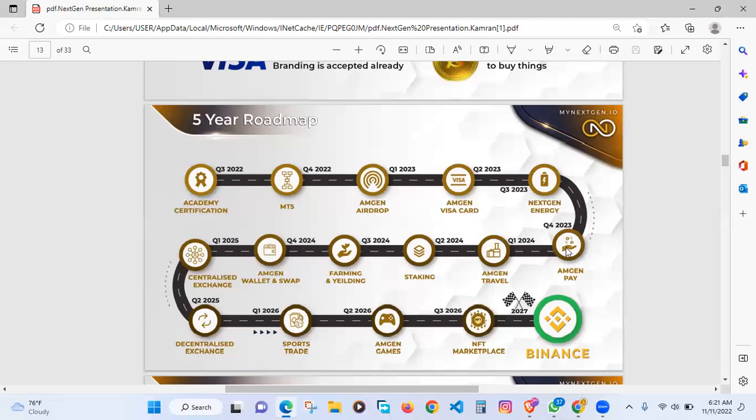We have AMGEN Pay. I'm supposed to have gone this way, but I went this way, so I hope you understand now. AMGEN Pay will enable most of these other things and make them possible. AMGEN Pay precedes AMGEN Travel, and then staking, and then yield farming, the wallet swap, the centralized exchange, the decentralized exchange.